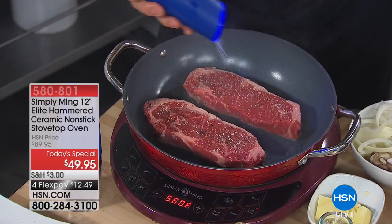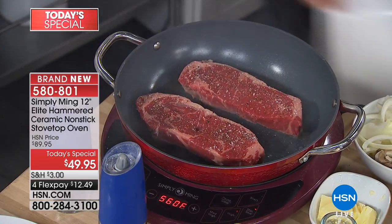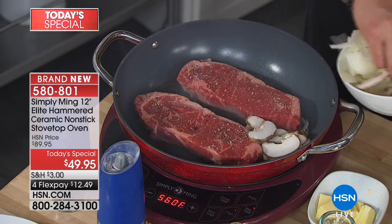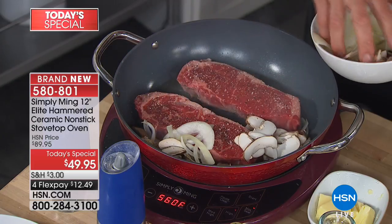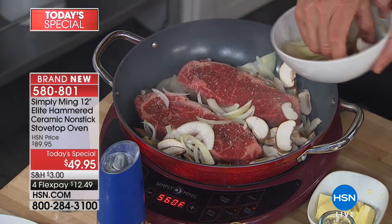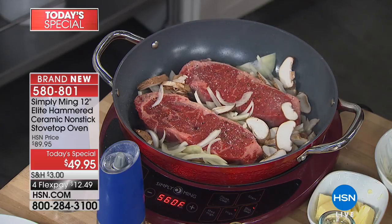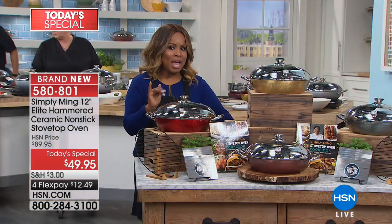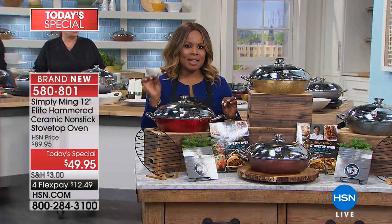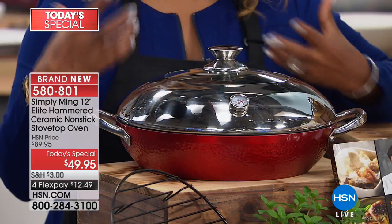So our today's special allows you now to expand the way that you're going to cook. Whether it's smoking fish or smoking a piece of steak or being able to grill or saute or braise, whatever you normally will do in your oven, you'll be able to prepare and cook in your new ceramic nonstick stovetop oven from Chef Ming Tsai. This is our 12-inch brand new elite hammer design that features his very finest, his best midnight steel nonstick. This is a ceramic nonstick, and it's a big part of this today's special.